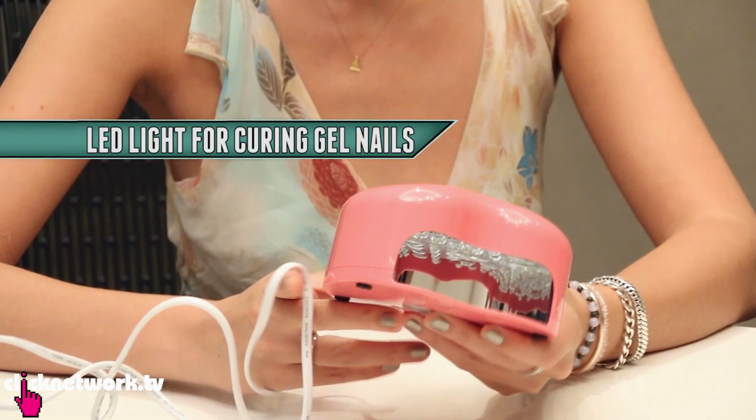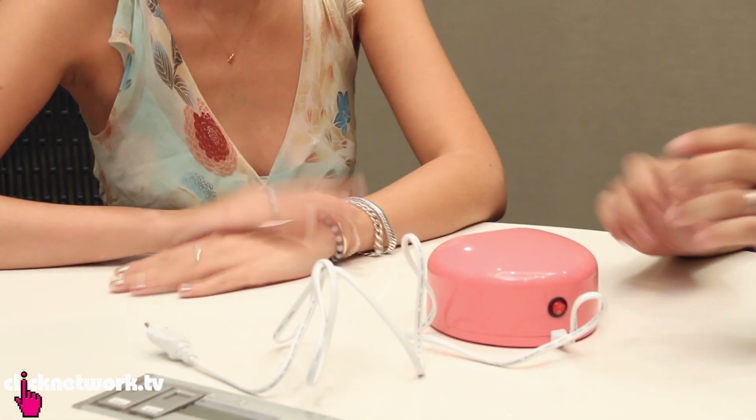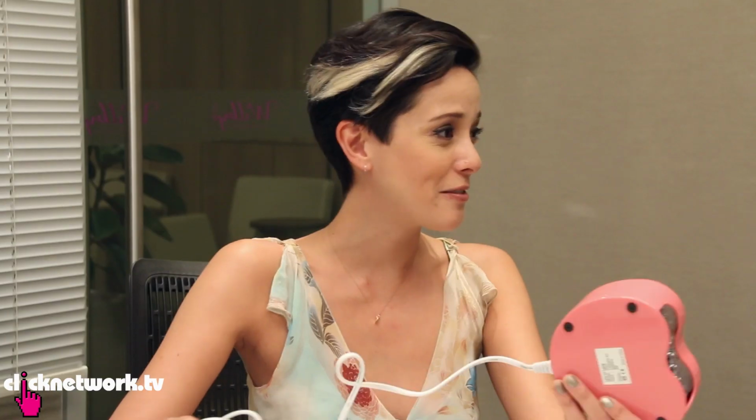Okay, boys, what do you think this one is? Oh, I know what it is already, instantly. Hair dryer, charger. No. It's for a gelish manicure. Really? Yep, inside here is a UV light that shines out and dries the gelish. So Charles, you're completely right.